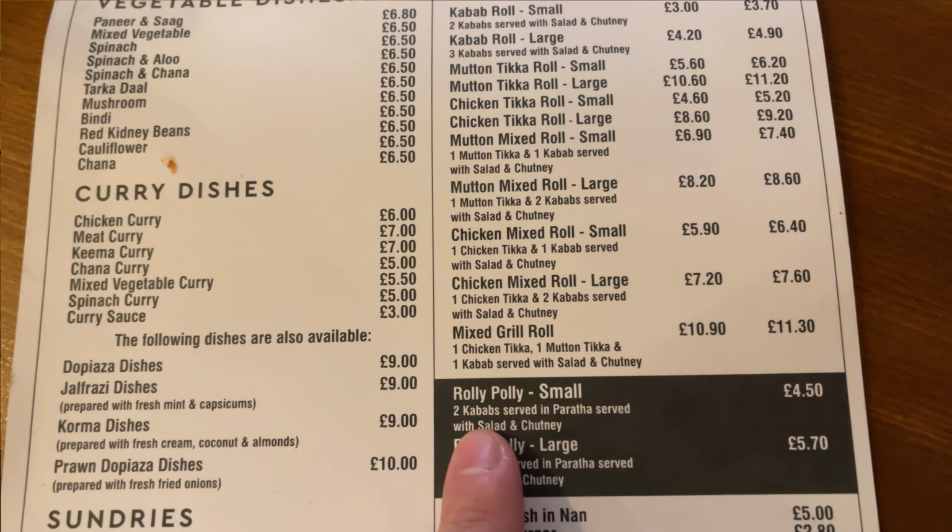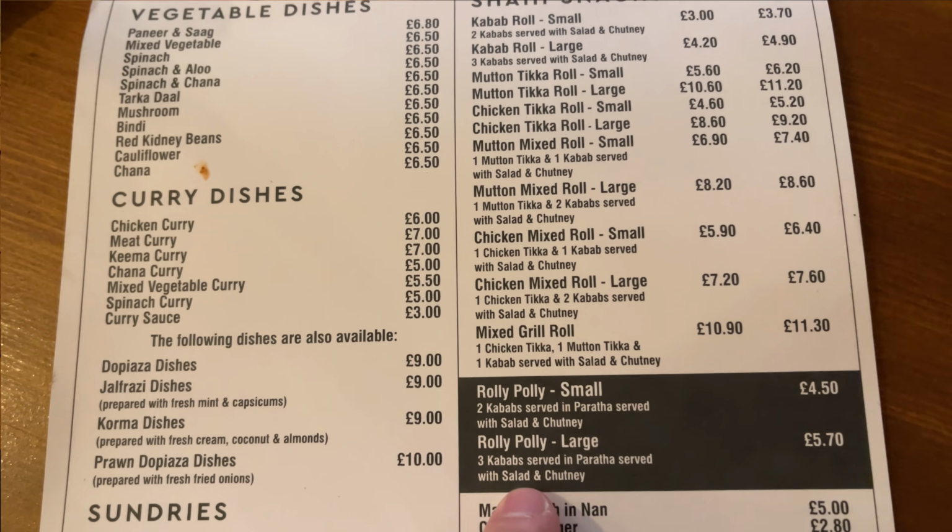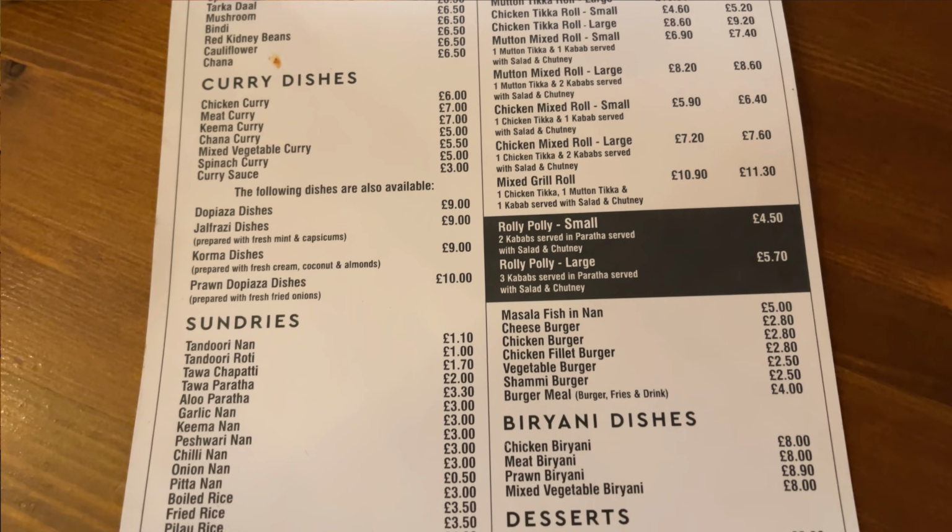Oh, this sounds good. Two kebabs served in a paratha. Do you know what? That's what I'm getting. That's what I'm gonna get for sure. But I'll try and get a couple of bits and bobs. Honestly, I've not been here before. First time I've seen the menu. So I think I'm gonna get the roly-poly because I like the name and I like paratha and I like kebabs. So we're gonna do that. And I might pick a couple of other things as well. I don't wanna miss any classics or things that they're known for.